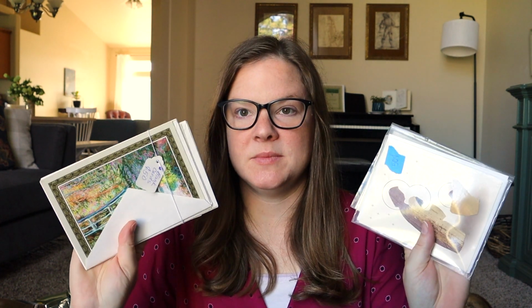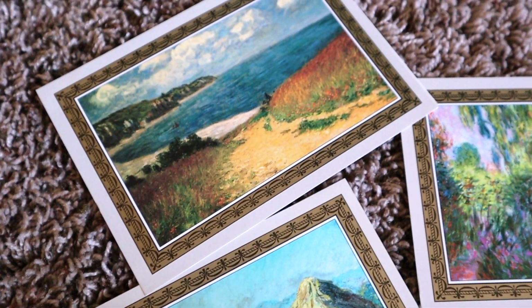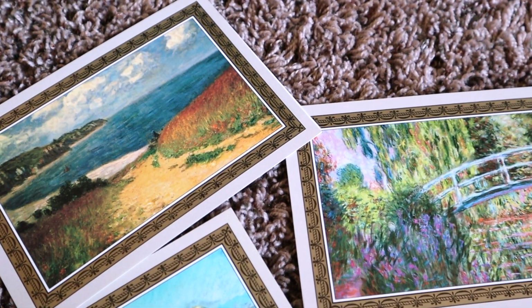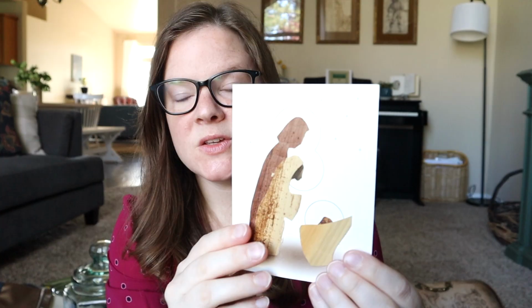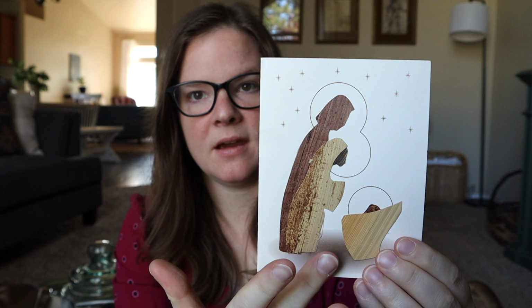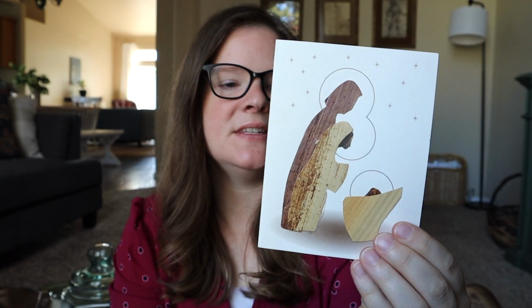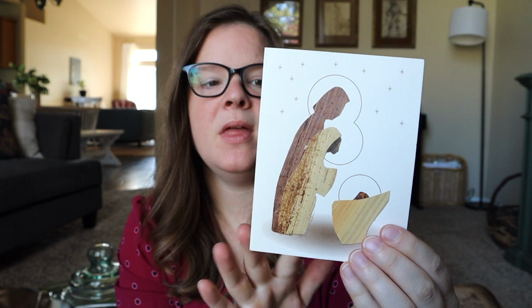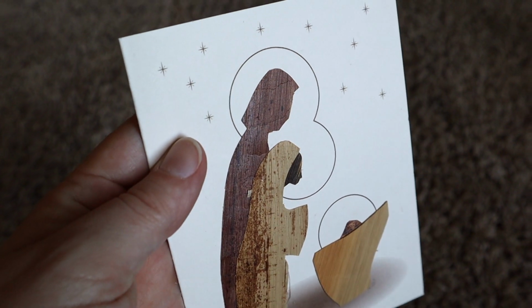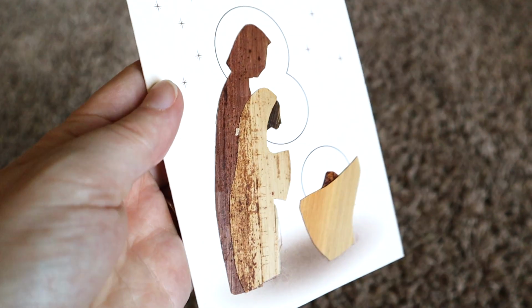A couple practical purchases were some stationery. We got some blank cards for 50 cents. They just have some beautiful paintings on them. I also grabbed this really unique set of handmade Christmas cards. There were just a couple, but they were 50 cents for the 3 of them. They're handmade by the poor of the Caribbean as part of a job creation program, Food for the Poor Incorporated.